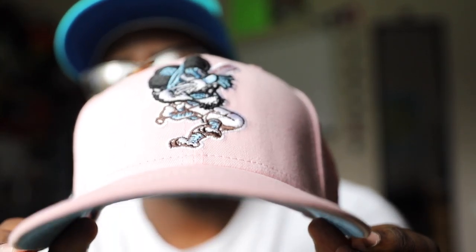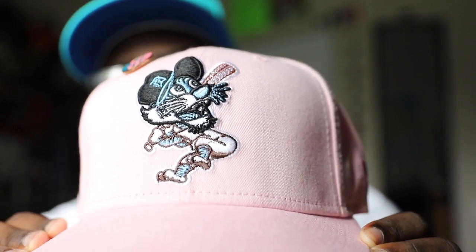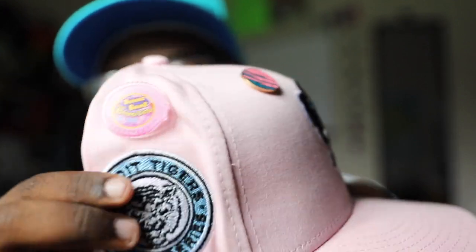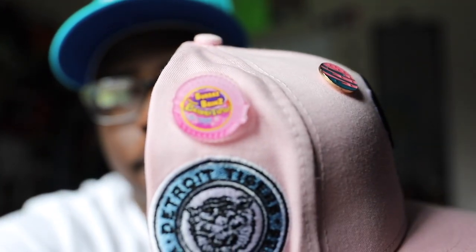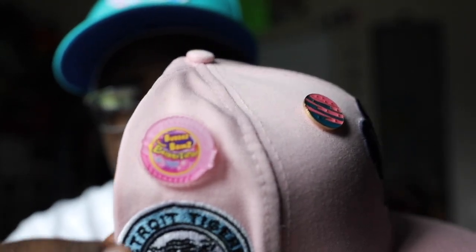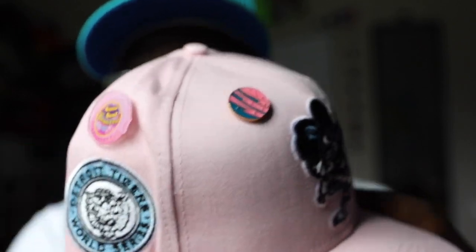Detroit Tigers. People so mad they couldn't get this hat, bro. Look at that. Crazy. Shouts out to Bubba Brams, though. Too clean. Look at that pin, bro. Hit him up on IG at Bubba Brams. You will not regret it.